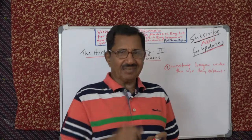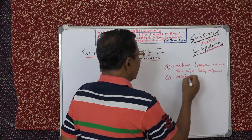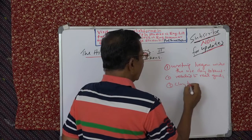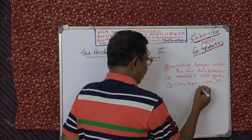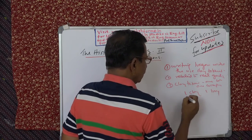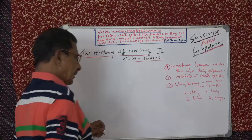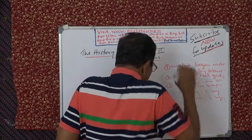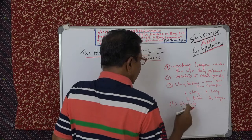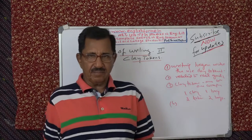First you have the clay token, now the second stage comes. And then you have got the clay tokens, they are referred to or related to real goods. Third, clay tokens, one-to-one correspondence. That means one clay means one bag. Two tokens means two bags. Like this. And reality is that. Fourth is, you take it anywhere. That means placing is not a problem. Without any consideration to placing, the meaning remains the same. You can take it anywhere.